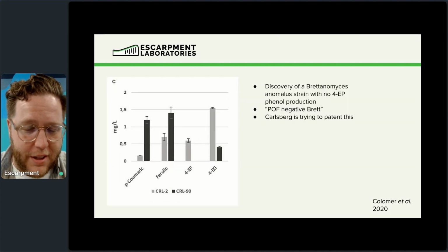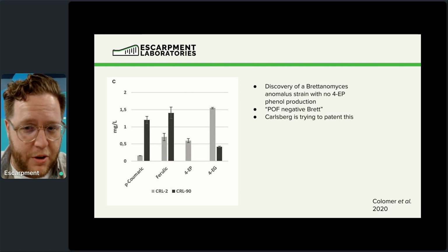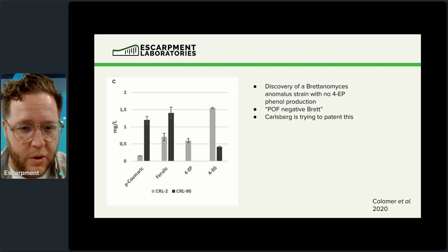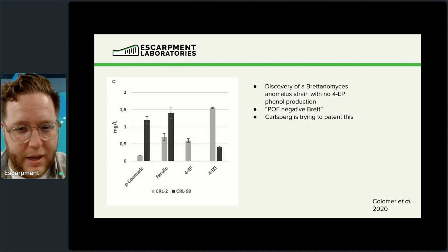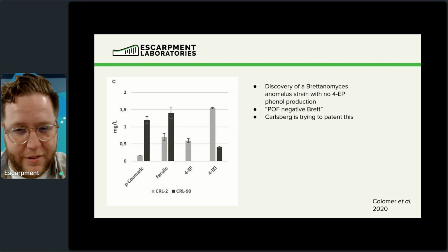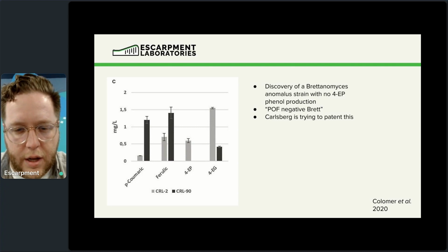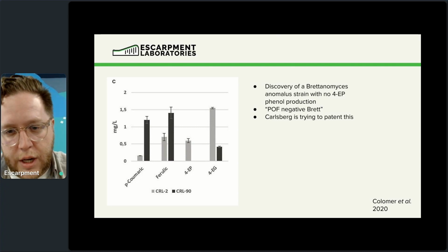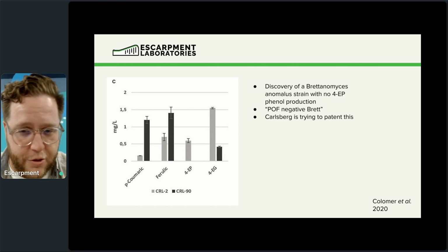Another really cool thing they found was a Brett strain with no 4-EP phenol. That's really cool because it's almost like a non-phenolic Brett, if you can imagine such a thing. I think Carlsberg has done some work to try to patent that because they did discover it. So that opens up a really interesting flavor possibility in the future as well.